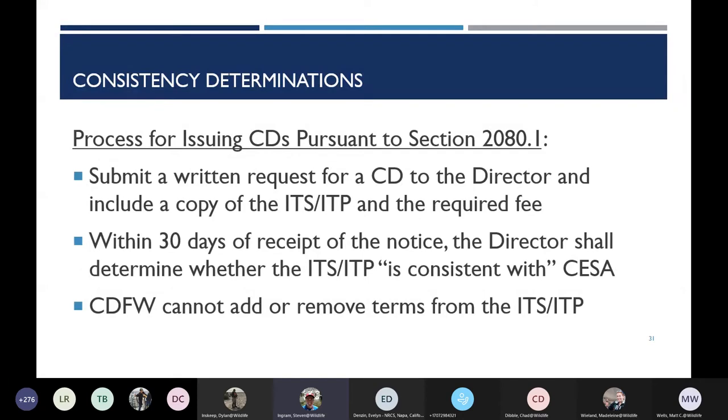So within 30 days of receipt of this notice, the director's office sends it out to the applicable region to review, and their job is to determine whether the ITS that's been issued by the federal agency is consistent with this chapter, and the chapter means CESA. So we have to look at it and determine whether the conditions that the federal agency has set up are consistent with what we would need to do to permit under CESA. And then once we've made that determination, the permittee is notified and then it's published in the California Regulatory Notice Register.